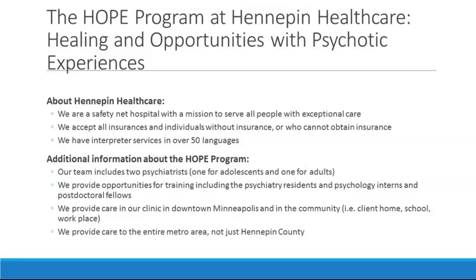And the goal of that, and this is consistent with Navigate, is as much as we can, we want to reduce barriers that are getting in the way of people being able to access care. So if people aren't able to come in, we will go and meet them where they are. I also want to point out that just because we are part of Hennepin Healthcare, we are not restricted to only serving people within Hennepin County. We currently are treating people in Ramsey County, Dakota County, and if people live even farther out than that but are willing to come in, we're willing to work with them. We've had people commute from St. Cloud. We've had people commute from other parts of outside of the metro area.